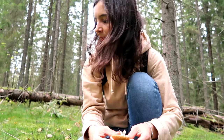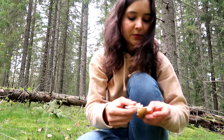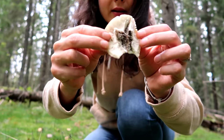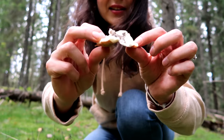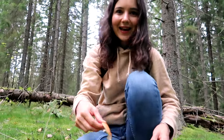So I don't know. Yes, but these ones are not good anyway. They are grey and extremely wormy. From this cannot be saved anything.